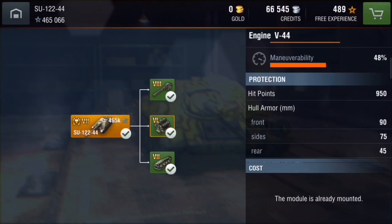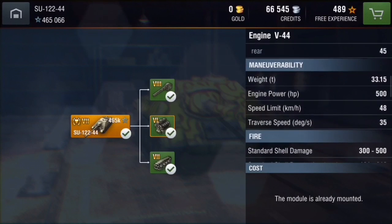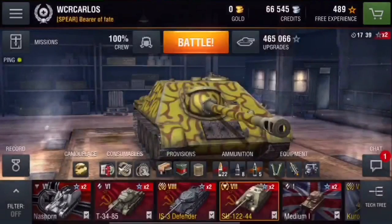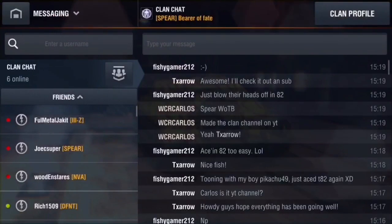There's parts of the rear that are only 20 millimeters thick, and even some of the lower tier tanks like tier 4 could pen the rear. You can get penned with HE all over the place in the rear, so just do not have that available.